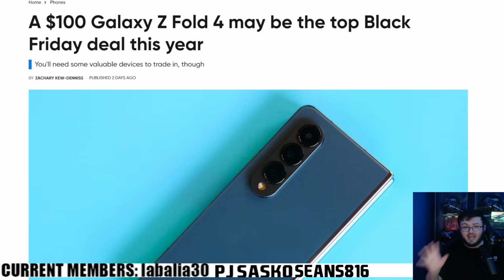So, if you do not have a Z Fold 3 or Galaxy S22 Ultra, you can trade in other devices up to $430. So, for example, let's say you have a Z Fold 3 sitting at home. Let's say you're a daily driver. You want to upgrade to this phone. You automatically get $750 off the $1,350.